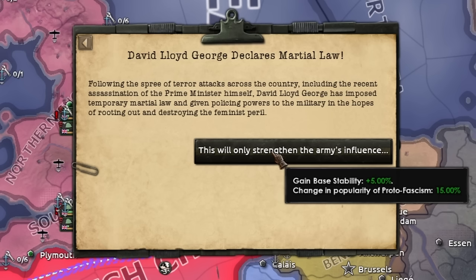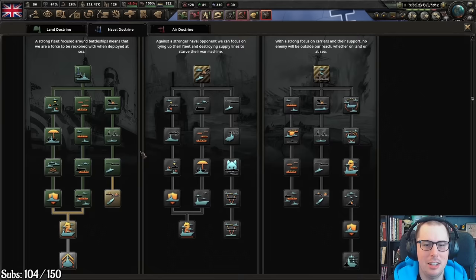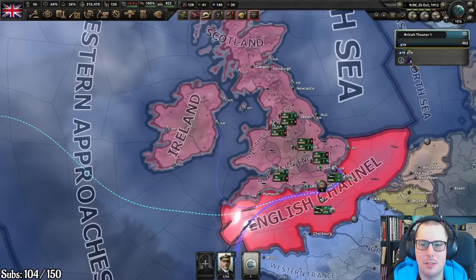Oh dear. David Lloyd George declares martial law. Okay, I think we're going to be having that fallen government sooner rather than later. I guess I'm going to max out my naval doctrines now. There we go. I can dock them for the rest of the game. Well, I've got my full doctrine in 1912.